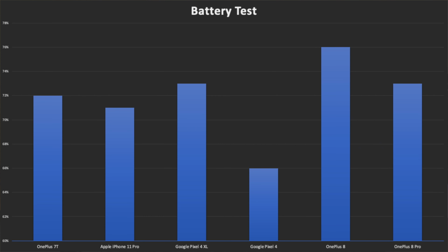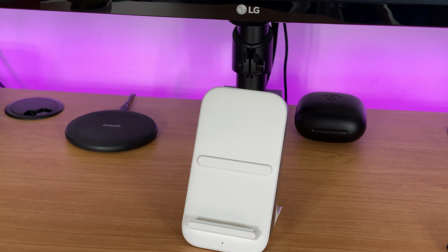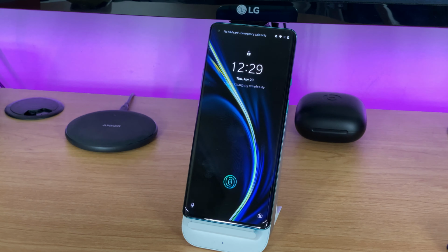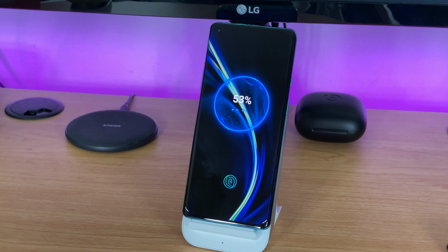Interestingly enough, in my battery test, which involves streaming a 1080p YouTube video at full brightness for 3 hours, both phones ended up with 73% of their battery left. That could be due to the fact that the OnePlus phone's display can get brighter and thus uses more battery at max brightness. Both phones support wireless charging, and the OnePlus 8 Pro supports OnePlus's new Warp wireless charge, though you have to use the OnePlus wireless charger to take advantage of that.